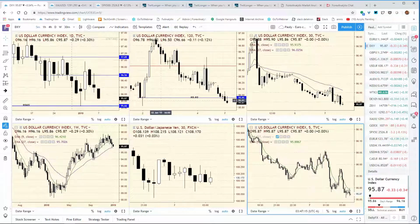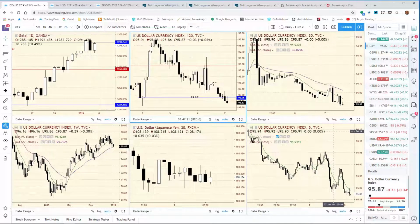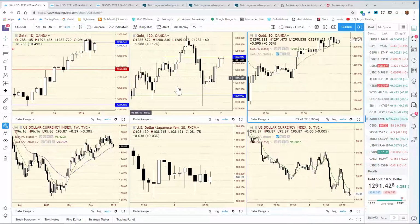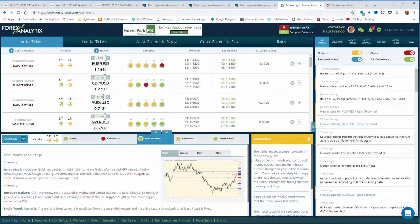And we'll go and move into the gold market. It says gold has paused in the 1293 to 1304 zone on Friday after a solid NFP report. Weekly remains positive, although a near gravestone doji has formed. Initial resistance is 1292 with support at 1275. If the dollar weakens, gold can still challenge at 1304. And essentially that's where we're at right now.